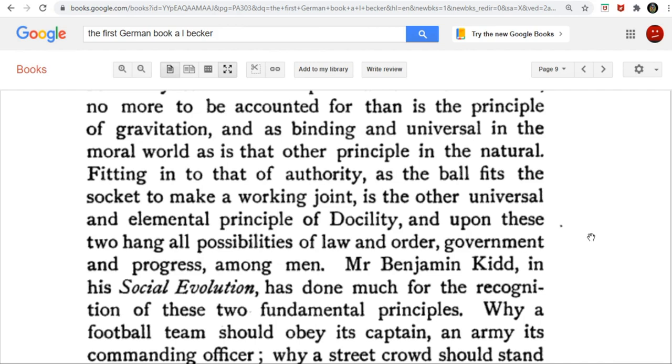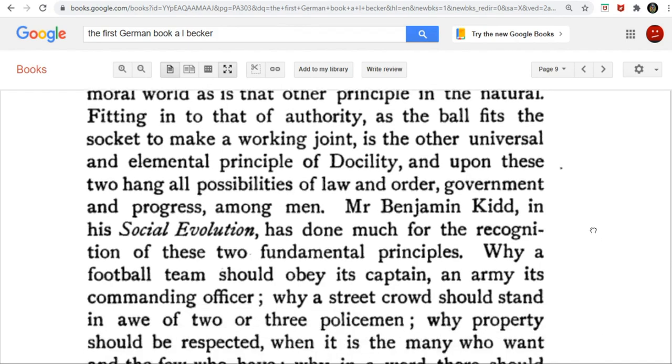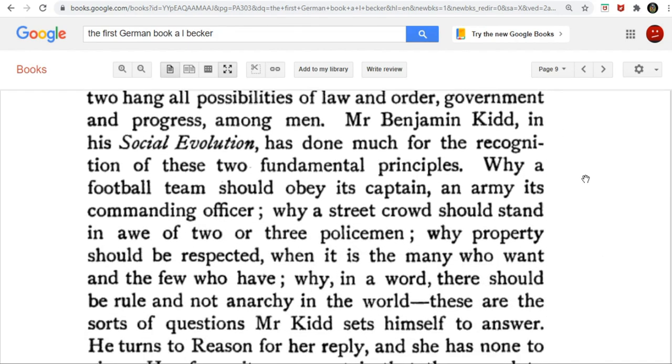When it comes out of the socket, you find out, ooh, that's not the direction you wanted to go. It's the other universal element, the principle of docility. And upon these two hang all possibilities of law and order and government and progress among men. Mr. Benjamin Kidd, in his Social Evolution, has done much for the recognition of these two fundamental principles.